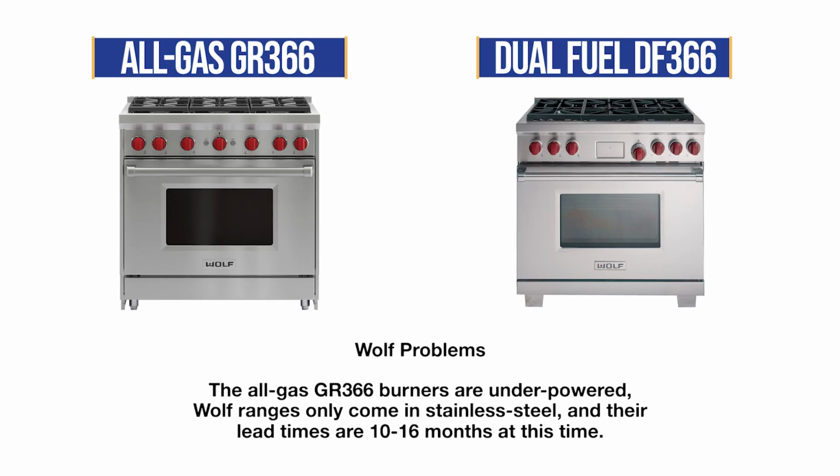While Wolf's dual fuel range offers a great combination of features, including high output, a grill and griddle option, and the best convection system, the all-gas range's output at 15,000 BTU per burner is less than other Pro ranges. Additionally, Wolf's ranges are only available in stainless steel and have a lead time of 10 to 16 months.